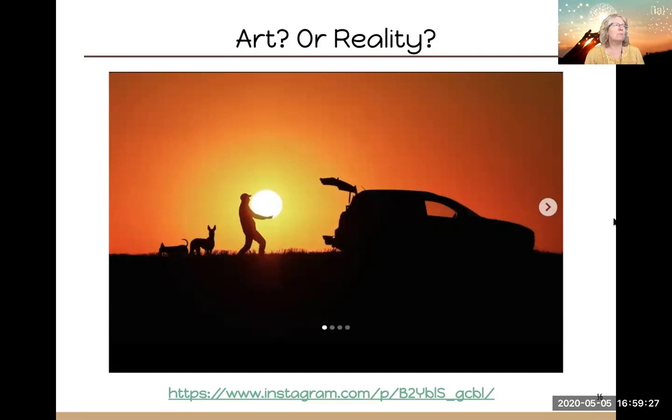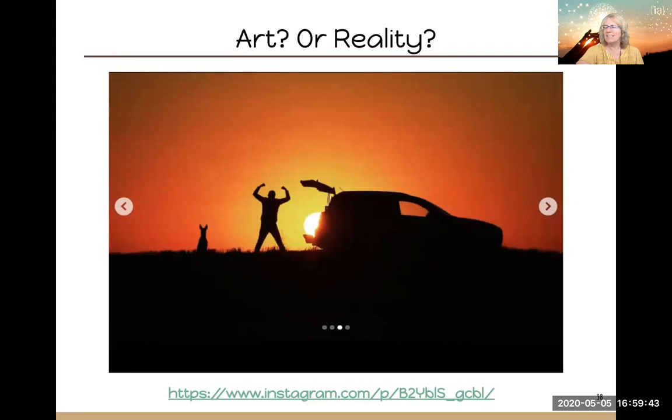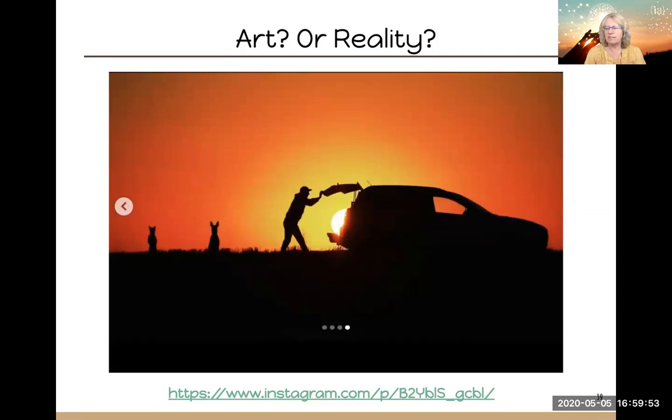So here's another example. I saw this, I think it was just last fall. There was a guy, and I think his wife's a photographer maybe. Anyhow, they must have planned this out, because there's a whole series of pictures here that look really interesting. Isn't that cool? He's got all the pictures lined up just right. I don't even know how long it would have taken that person to do that. And then he's going to put the sun in his trunk and away they go, right? So the sun's not really going in his car, but that's photography. Is that art or reality?